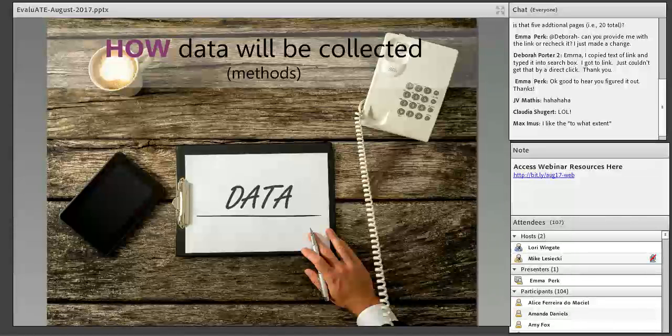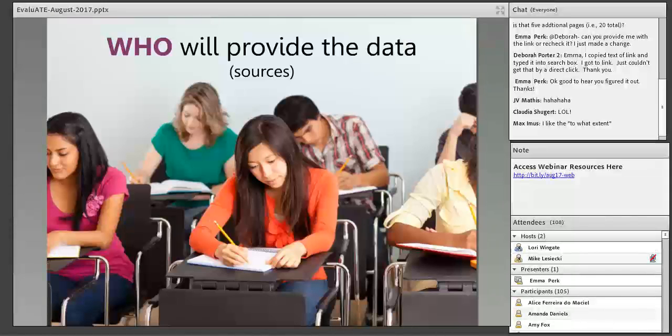And you want to look for opportunities to measure the same thing in multiple ways so you can really build a body of evidence. And you should be specific about where the data will come from. Let's say you're going to do a survey. Well, who will be surveyed? Will it be the students, the faculty, everyone who participated, or just a sample of them? So we want to be clear about the sources of information, where you're getting your information.